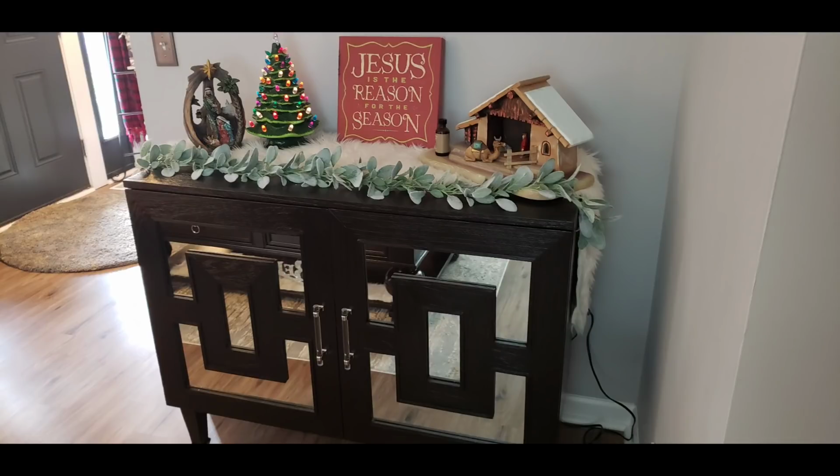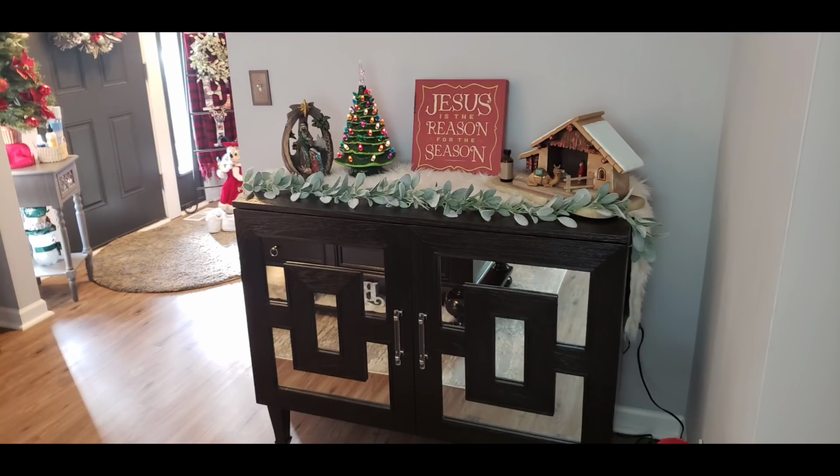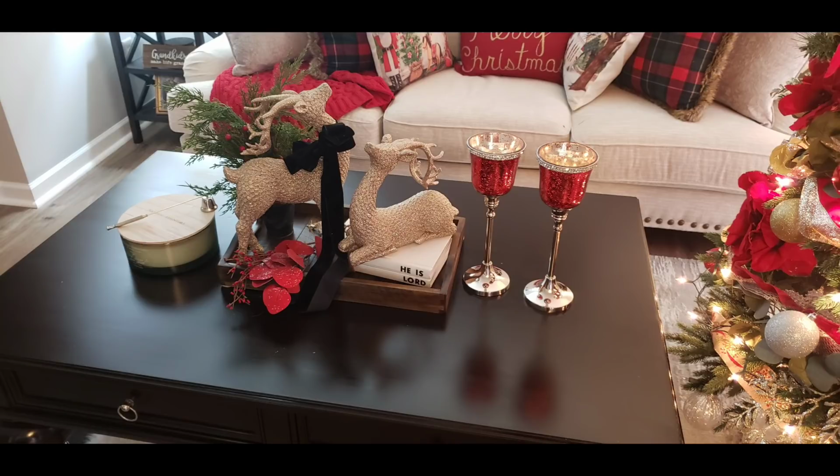Here's one piece that I thrifted. It was gray when I purchased it, you guys, but you know that I love that Java gel stain, so I wanted it to be dark. And my husband and I added the crystal handles to it. It's absolutely gorgeous. I love it.